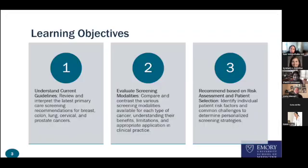We have three learning objectives today. First of all, hopefully you'll leave this talk and understand the current guidelines for five of the major cancers. You'll be able to evaluate different screening modalities for those cancers and think about your individual patient risk factors and other characteristics to help decide what recommendations you might make for an individual patient.